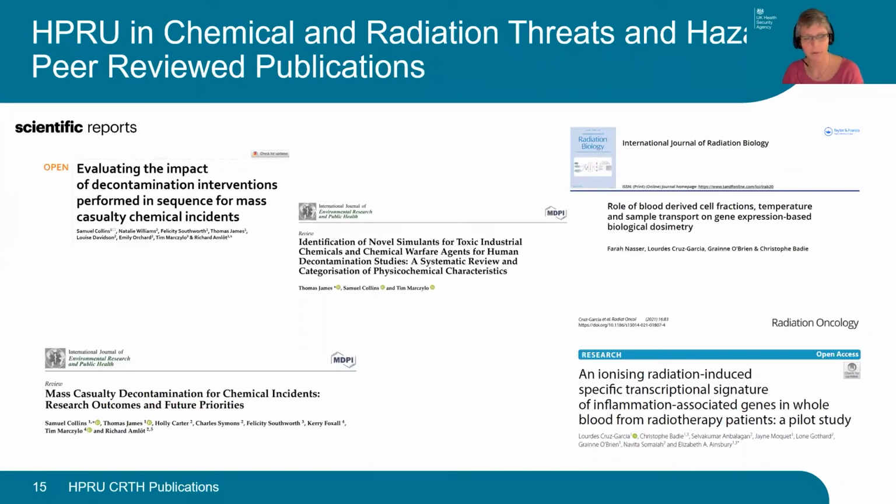Again, here's an example of some of our publications that are coming out from this HPRU. And you can see many of them are focused on chemical incidents. And these are all, you'll be able to find these in the peer-reviewed literature. And there's some there on sort of radiation biomarkers. Next slide, please.